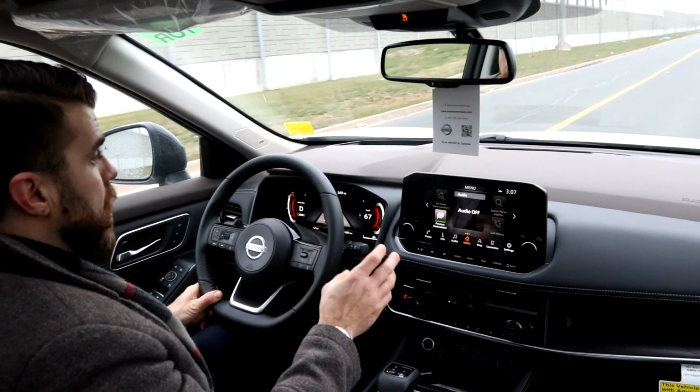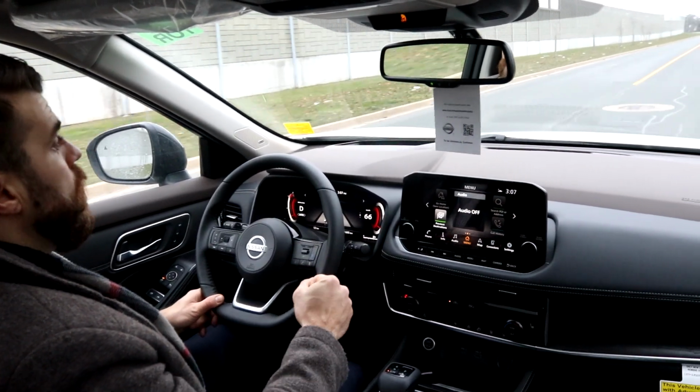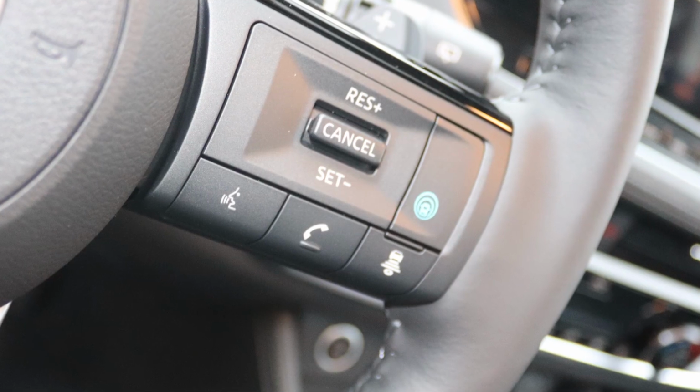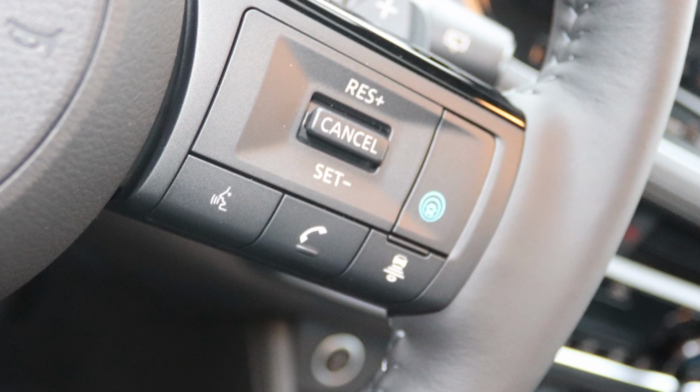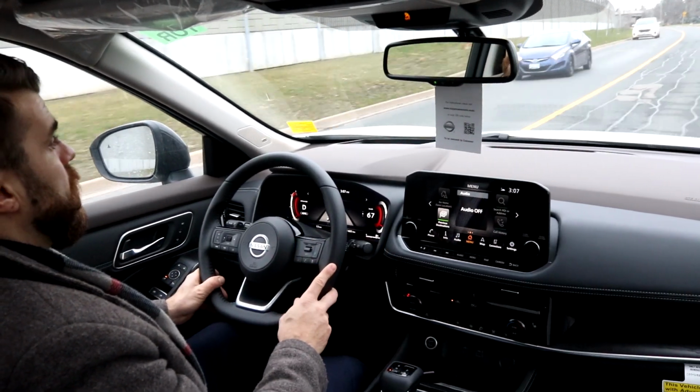If I were going on a long trip and I had the choice to take a Murano or a Rogue, I would probably just take the Rogue simply because it has the ProPilot. It really helps with long trips when you're driving on the highway, guys. Let's compare that to the Murano.